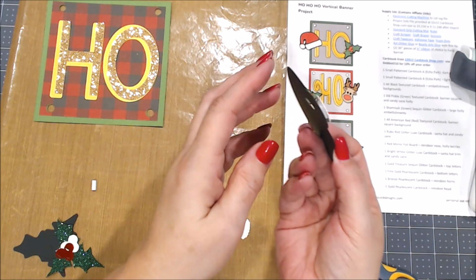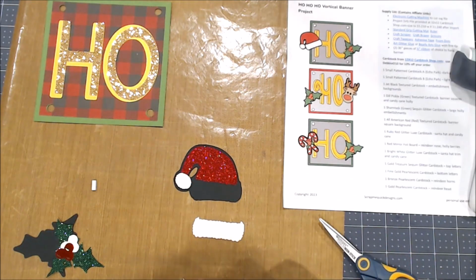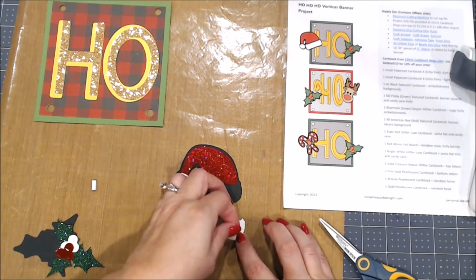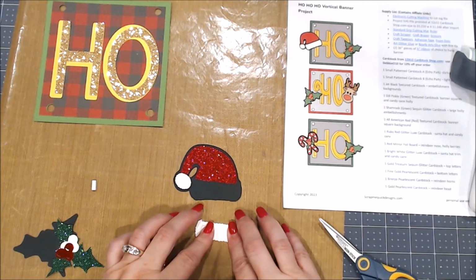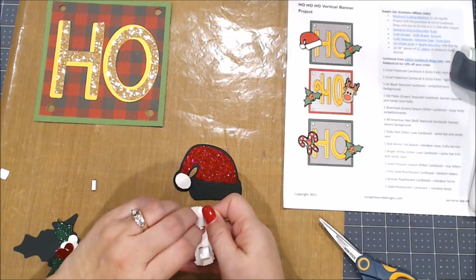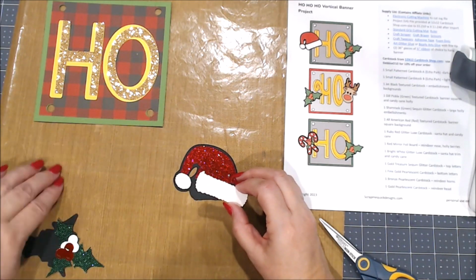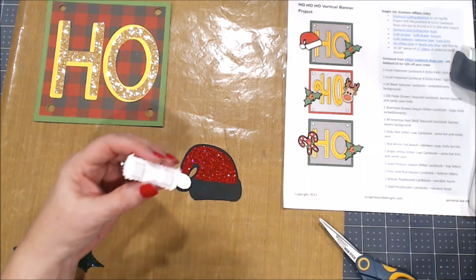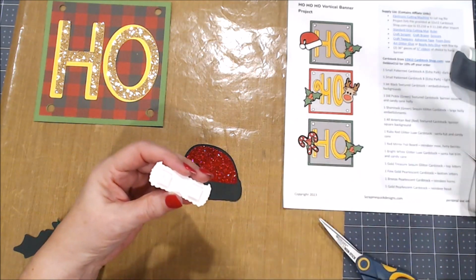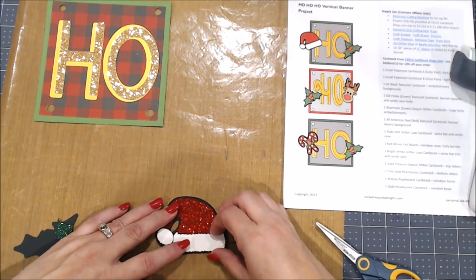Now we're adding dimension to this shape by adding those foam squares, which makes this really a fun thing to do, and it'll make your banner really pop so everything's not just laying flat on your banner. And then we're going to add a couple of the foam squares to the back of the Santa hat, and we're going to do the same thing. So we're going to remove that liner. Each of the elements work the same way, and you'll have that black background shape, and then the main body shape goes on top of the black, and then you're going to have elements that we're going to pop up to give it that dimension.